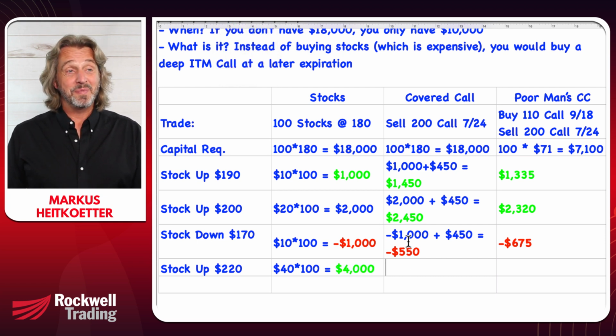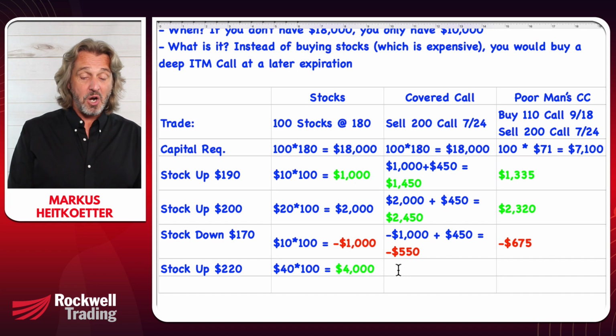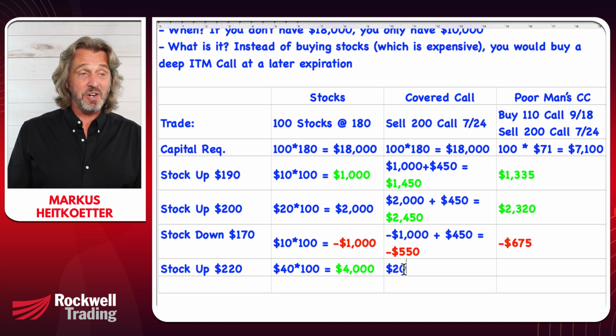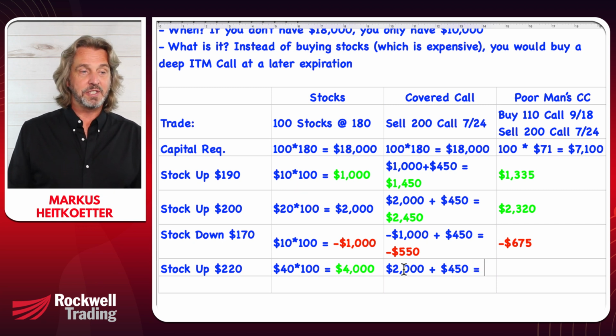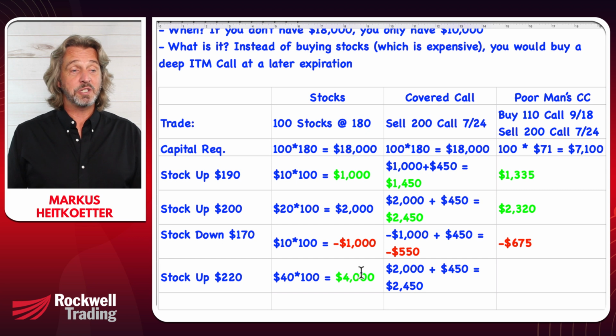What does it look like here? Well, again, you're capped because you bought the stock for $180, but you have to sell it at $200. So this is why on the stock, if it moves up to 220, you only make $20. So 20 times 100 is $2,000 for the stock, plus, of course, the $450. This is the premium that you always get. So as you can see, it would be $2,450. So you're capped here, meaning that you don't make as much as having the outright stock. Okay, let's mark this in green.